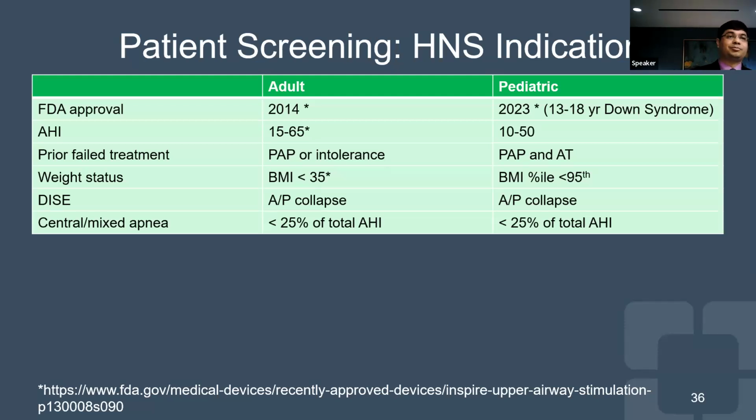In pediatrics, it got FDA approved in 2023, meaning last year, for 13 to 18 years, only Down syndrome patients. So it's not available to any other population at the moment. You have to have AHI between 10 and 50. You have to have not tolerated PAP and either had adenotonsillectomy or not be a candidate for that. Patients with tracheostomy can actually get this device, and it's one of the indications because it can help you decannulate if it treats the sleep apnea effectively. There are at least a couple of cases described in the literature already.